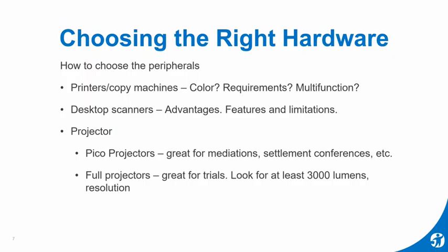I just recently bought a brand new trial projector, and it was $600, and it was, right here I say, you should have 3,000 lumens. Mine was 3,000 lumens. It was full HD, 1080p resolution, and it was like $600. And opposing counsel had a projector that was not as good as mine, and they were going to rent it from someone for $150 a week.